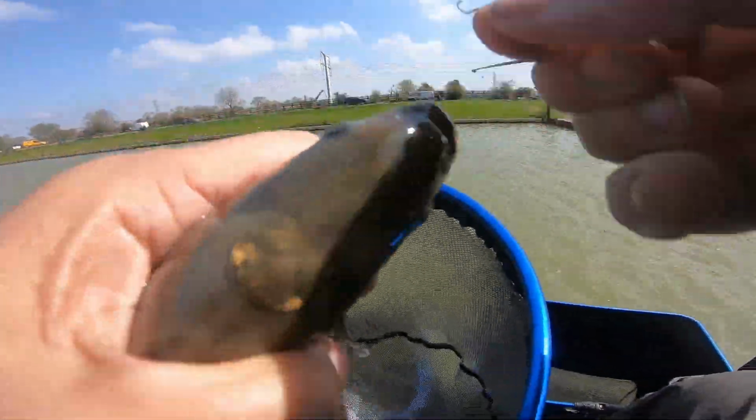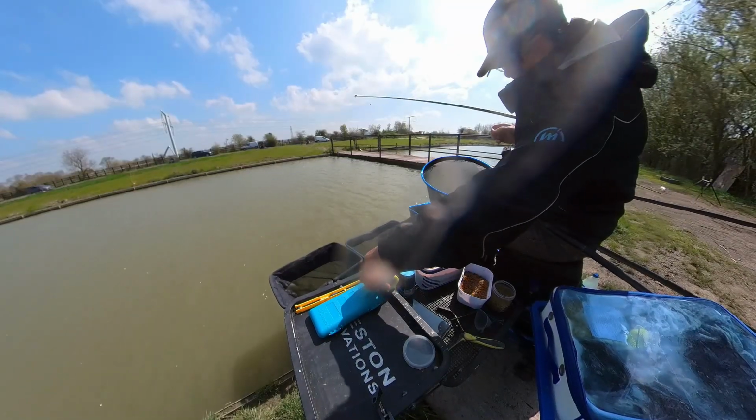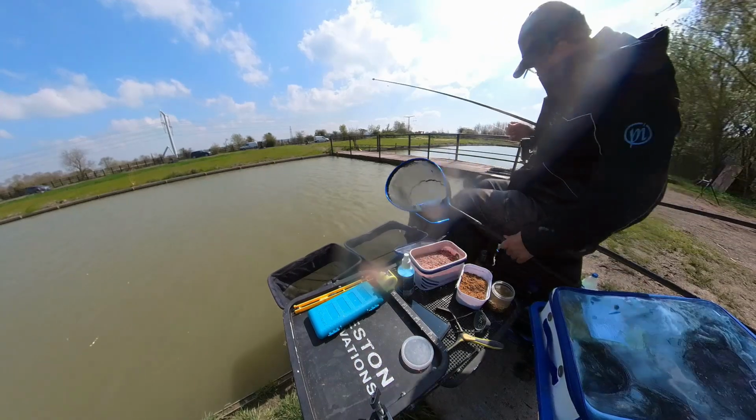At this point I'm thinking, I'm sure I'll be catching better stamp fish in the shallow water. And whilst I'm quite happy catching skimmers and bits and bobs, I knew that if I wanted to frame today I had to get some carp.